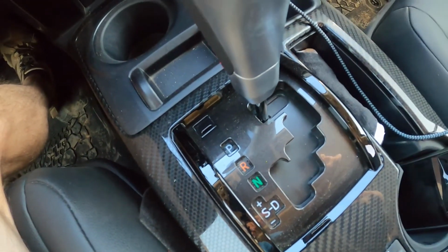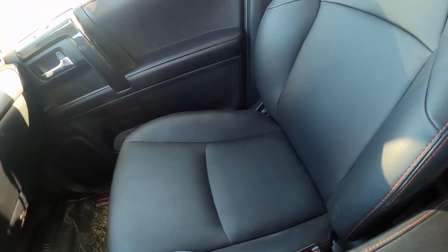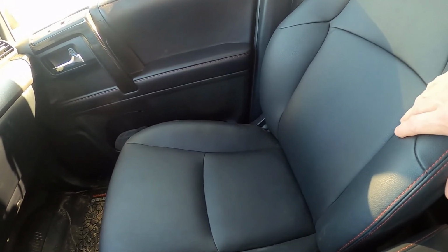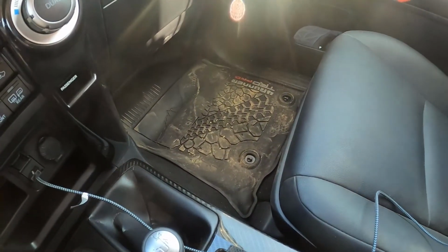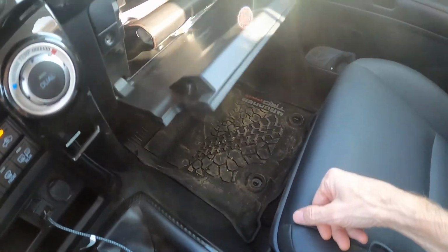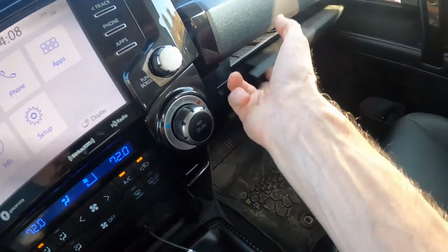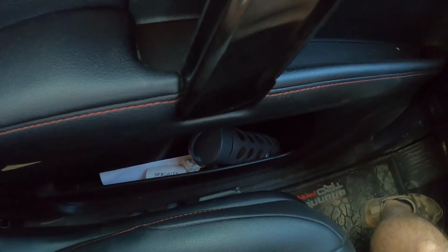For me, that's somewhat ridiculous. These seats are actually pretty comfortable. And again, this stuff is that sort of Toyota fake leather that's easy to wipe off. This car, being a TRD Pro, also comes with these all-weather mats, which we've already got quite dirty. And then there's a decently spacious glove compartment for your stuff, as well as some decent pockets down here, trash and a drinks bottle.